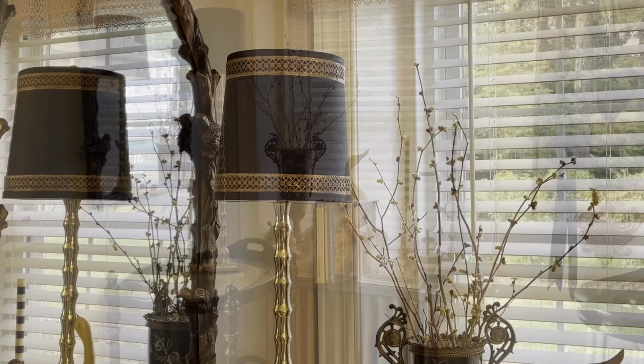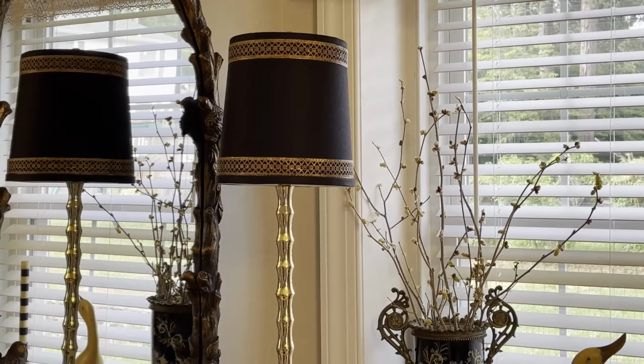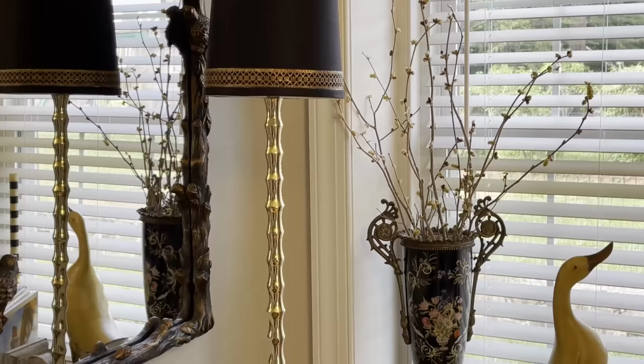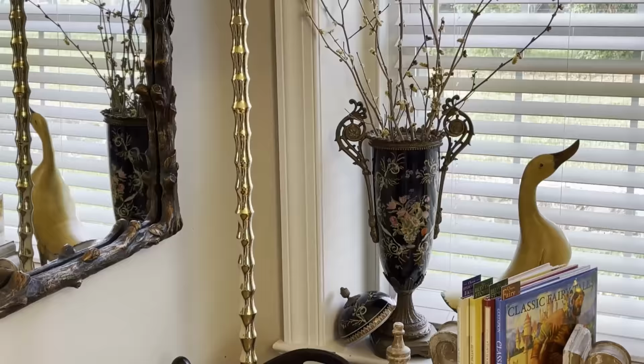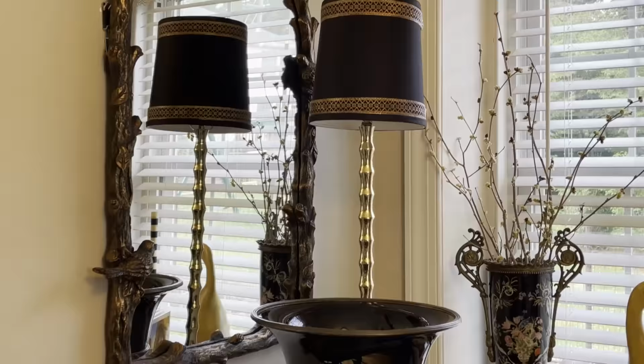Doesn't that look so much better? I am loving it. I love how the black linen is coming through the open pieces of the metal ribbon. It gave just that perfect old world fairy tale touch. Before I forget, that ribbon can be purchased in the bridal area at Hobby Lobby.